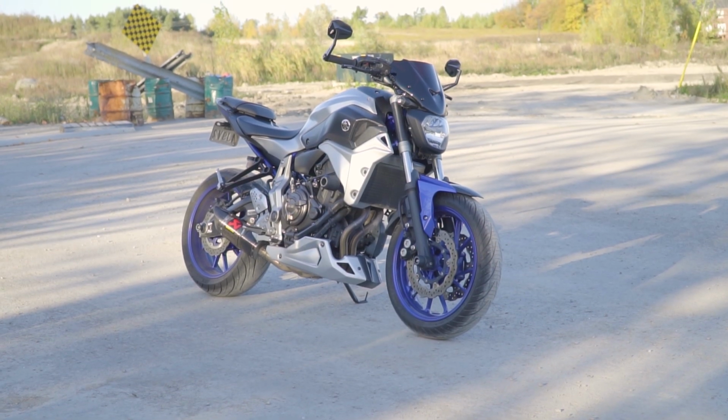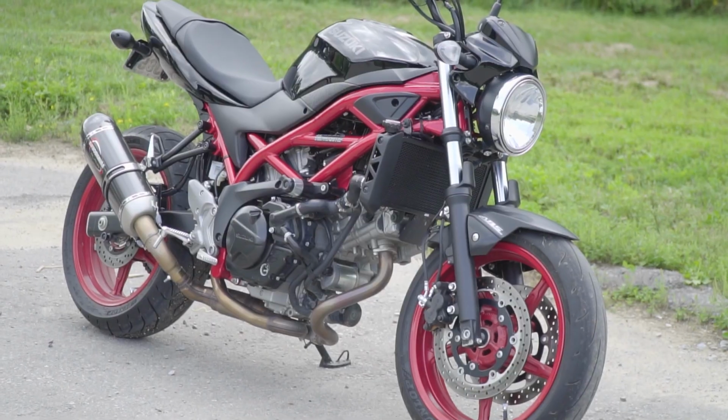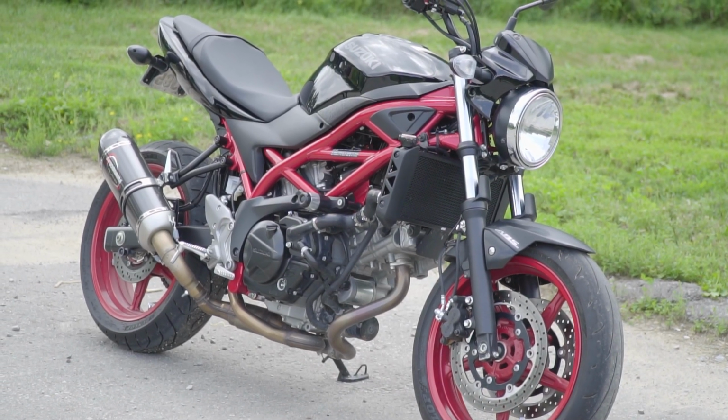Now, because looks are subjective, we will leave that for you to decide. Top right hand corner, which bike looks better?